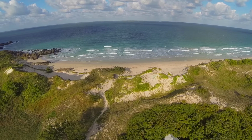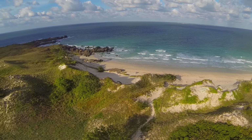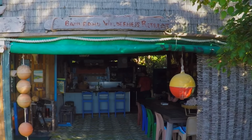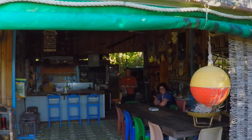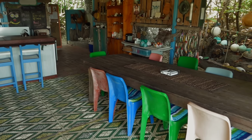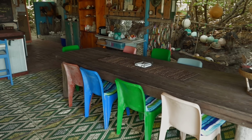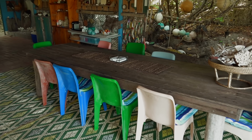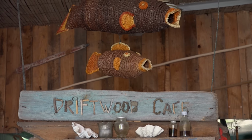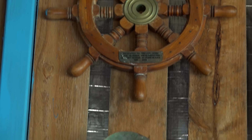Banubanu is a simple retreat. Craftily, most of the buildings have been built using local materials recovered from the island's beaches. Its simplicity adds to its appeal. The communal dining area is where all meals are served. Here, guests share a dining and recreational area and are invited to chill out with a book or learn about the history of Bremer Island from the retreat's owners.